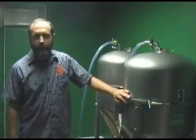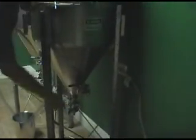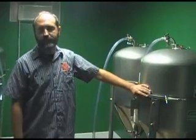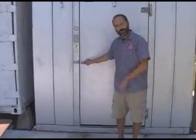And then after that, we take the beer out here. We pump it into a holding tank where it gets carbonated. And then after that, it gets put into the kegs, 1 keg at a time. After the beer ferments for a couple of weeks and it sits in a bright tank for a few days to get carbonated, we package it, and then we put it in this cooler here.